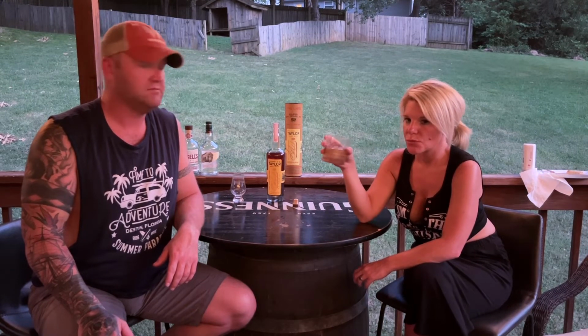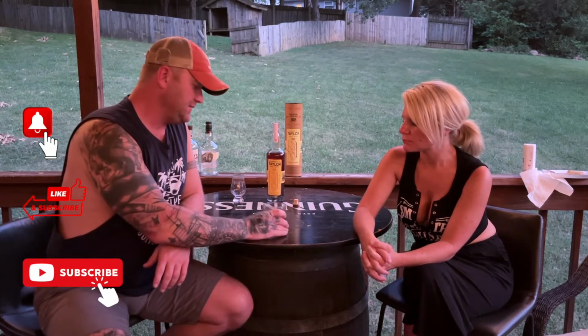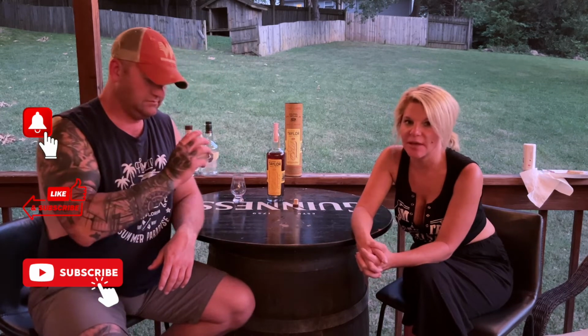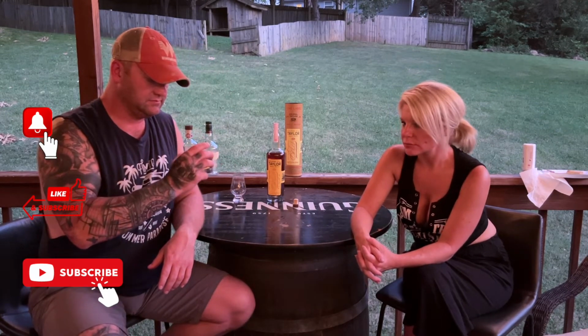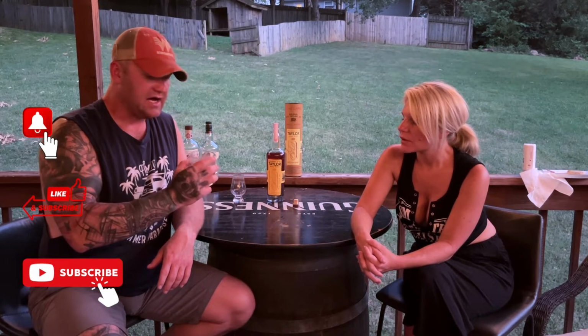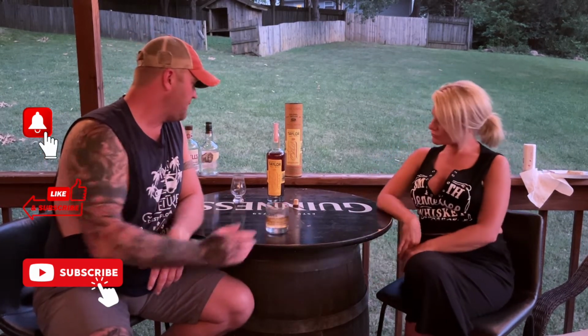So maybe with... I like it. It's tasty. I like it better than Blanton's. I'm not a fan of Buffalo Trace, really at all. That's forgettable. But I don't think so. I think I would drink this over Buffalo Trace and Blanton's any day.